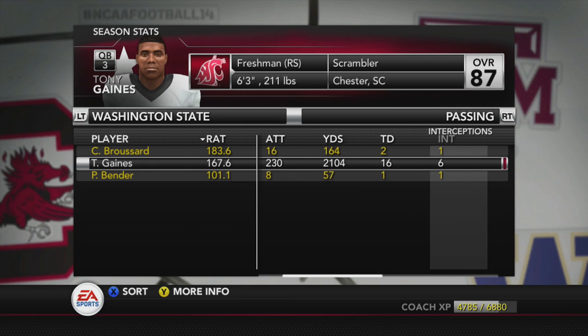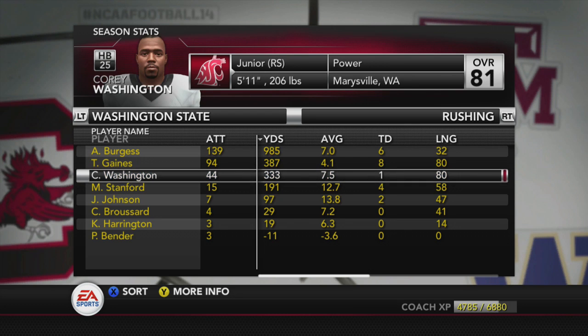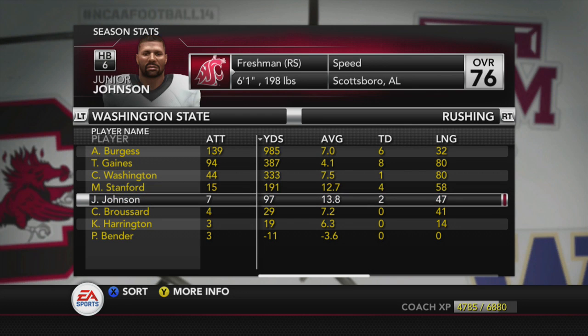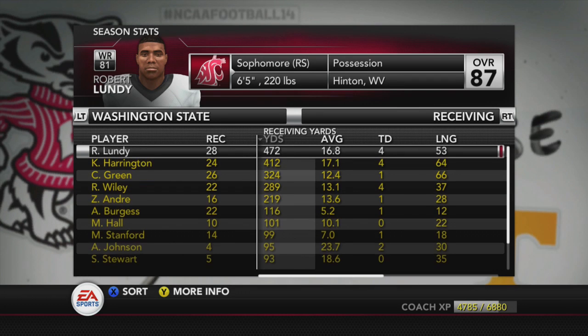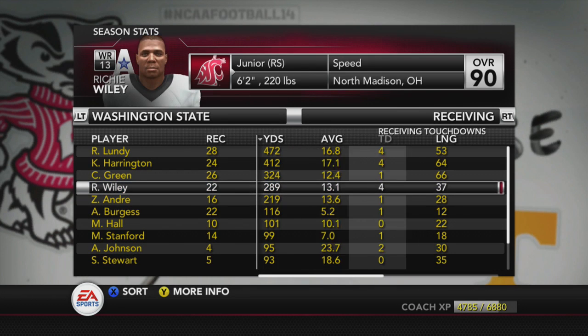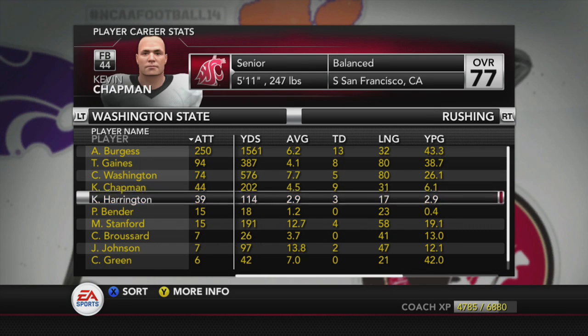Now a look at some of the season stats. Tony Gaines has really fallen off in terms of passing production, but we also won this game. He didn't throw for a lot of yards, but the important thing in football and in any sport really is we won the game. That's all that matters. Stats are a great thing to have, but winning is what matters the most. A look at some career stats.